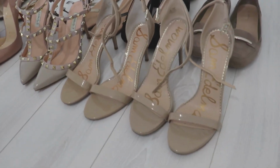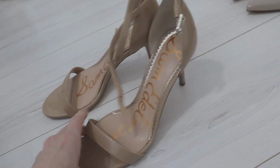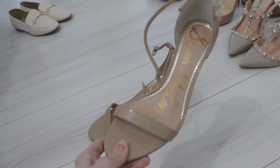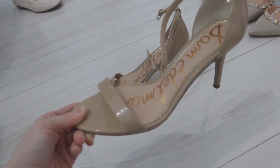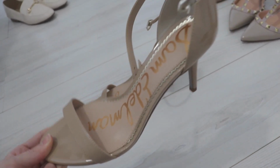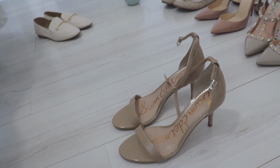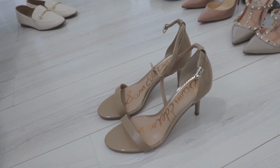Let's move on. So I have a couple more pairs of the Sam Edelman high heels here. These ones are exactly the same as the black ones, except they're nude. So again, they're super practical because they are just that 3-inch heel, and I really love these. They're like a very easy go-to when you want a little bit of height and you want something kind of sexy and feminine, but you don't want sore feet. These are perfect. And I think also a 3-inch heel is very classy because it doesn't say skanky, you know what I mean? It's not too provocative. It's not too over the top. It's just a really nice, feminine, sensible high heel sandal.